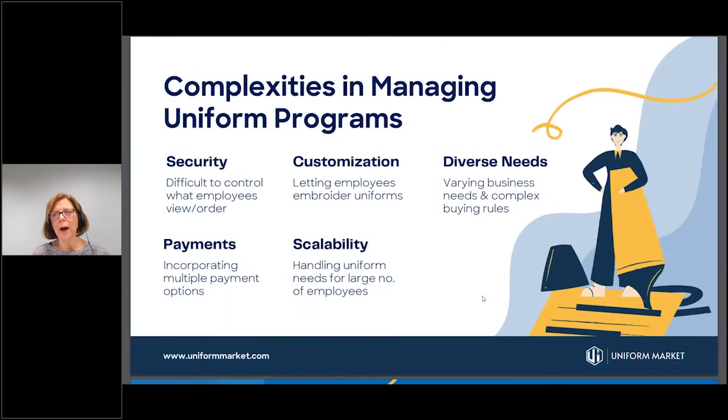So let's talk about the complexities in managing a uniform program. And there are so many. And everybody's going to be different. Everyone who's on this webinar today is going to have different needs based on different customers, but we'll look at the top 5, or what we kind of see as the 5 most important throughout all of our customers. And that's going to be security. Your customer is going to want to know, how are we securing the site? How do we control what the employees see?